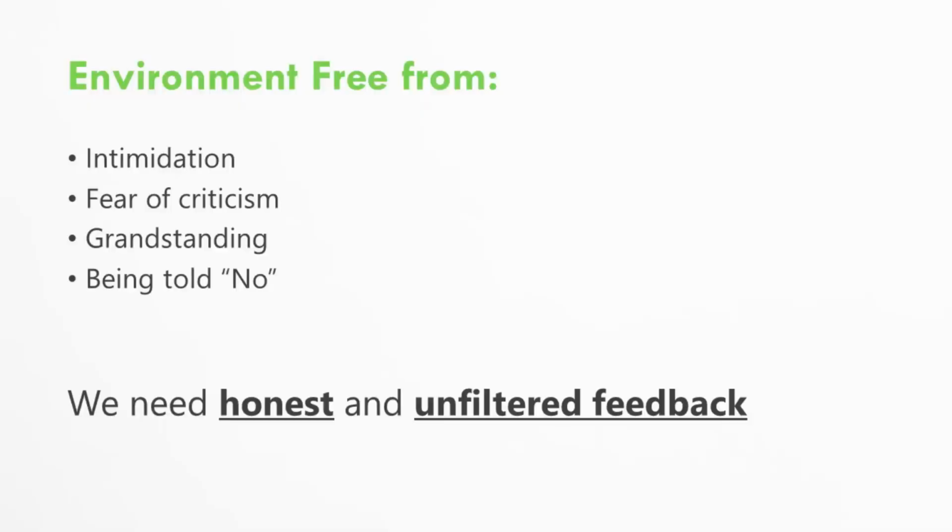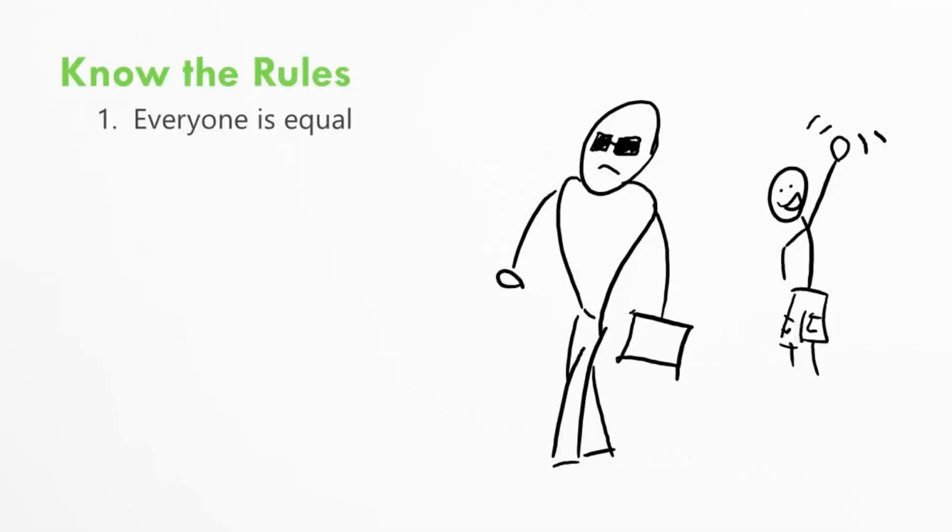The point is that you keep this environment free from intimidation, fear of criticism, grandstanding, and being told no. We need honest and unfiltered feedback. So the way we support this as moderators is you follow the 4 rules of this meeting style. 1, everyone is equal. It does not matter if you are a top-level executive or the new intern Kyle.